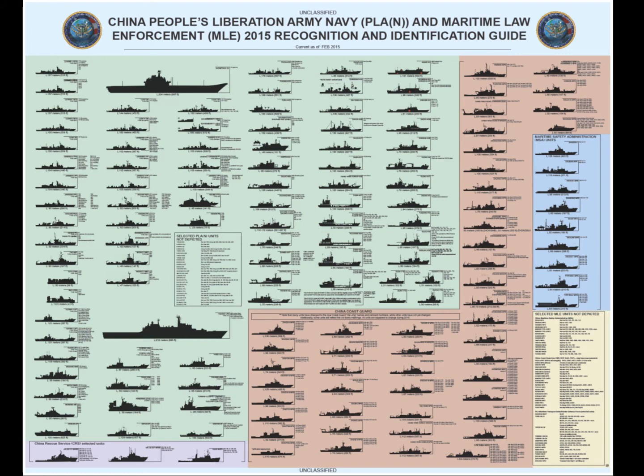Also, the Chinese are generally weaker in anti-submarine warfare. So although China and the U.S. have the same number of submarines, and some of the submarines that the Chinese have are quite quiet, the U.S. would be able to, with current technology and capabilities, overwhelm a Chinese aircraft carrier with submarine attacks.